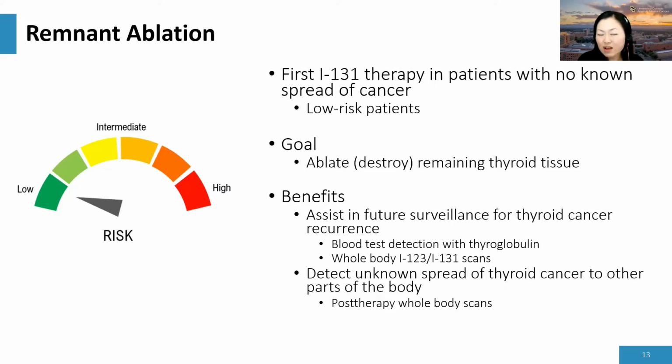By using the radioactive iodine, we're actually able to have that thyroid tissue take up the iodine, and it'll actually get rid of that normal thyroid tissue, and that can be super helpful because in the future, when physicians want to figure out, do a surveillance to make sure there's no recurrence of thyroid cancer, all they have to do is draw blood and look at the thyroglobulin levels.